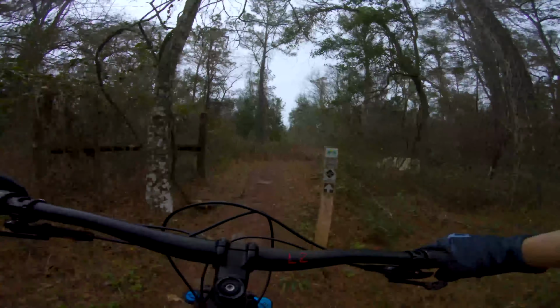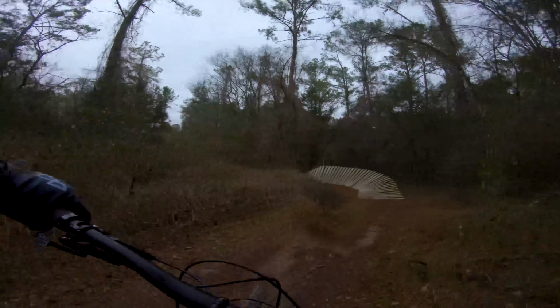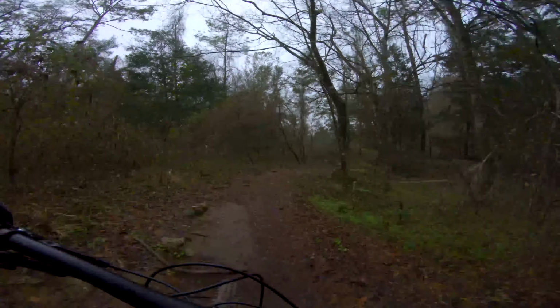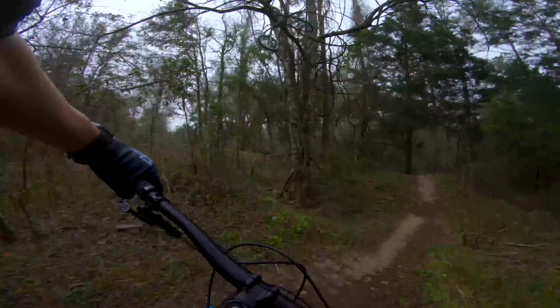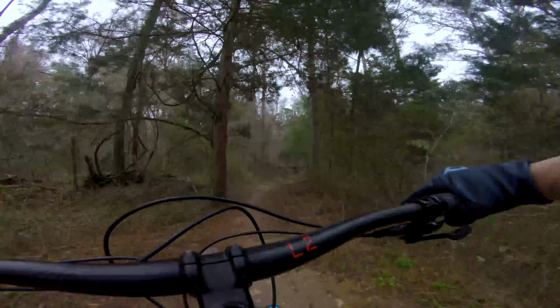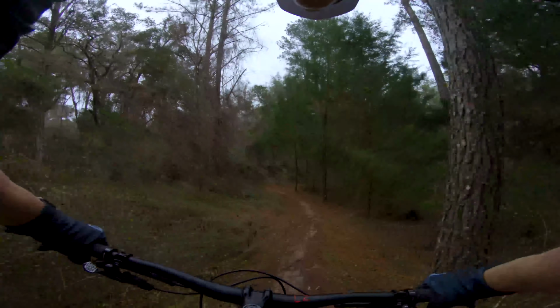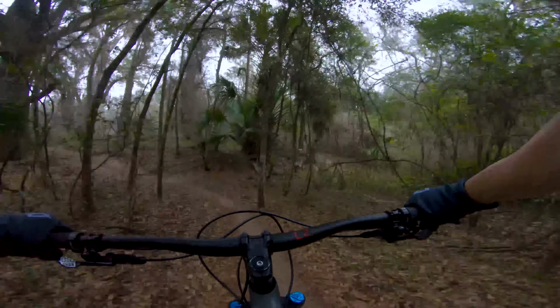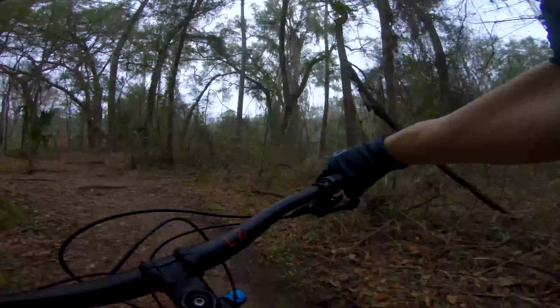We got another berm coming up here. It's the wooden berm. It's a little big drop. Berm. Little drop. Little drop. I hate to lose all that speed there.